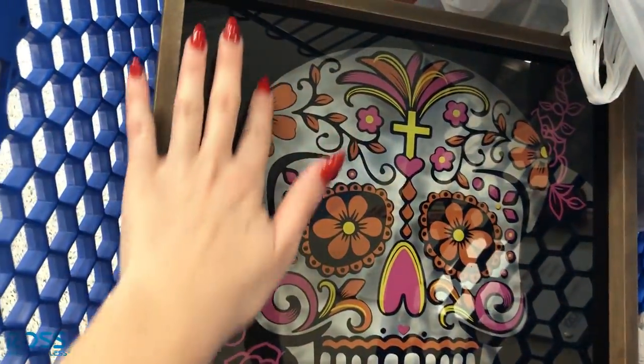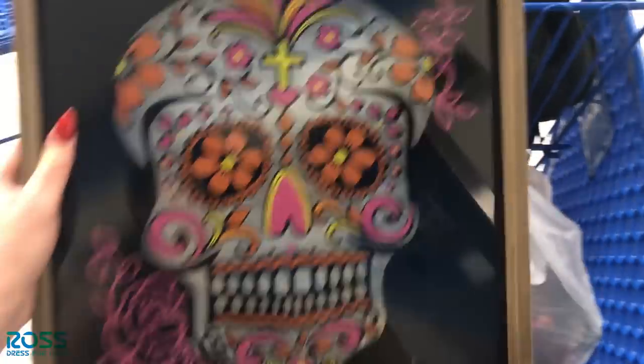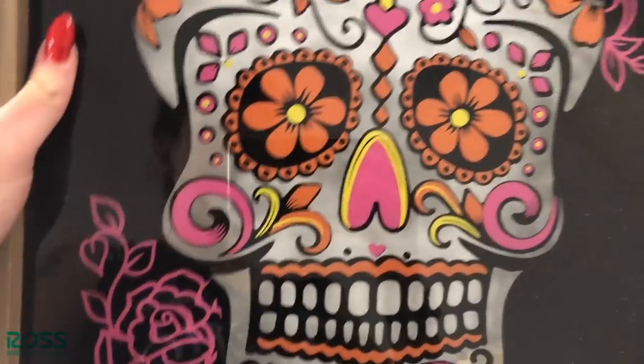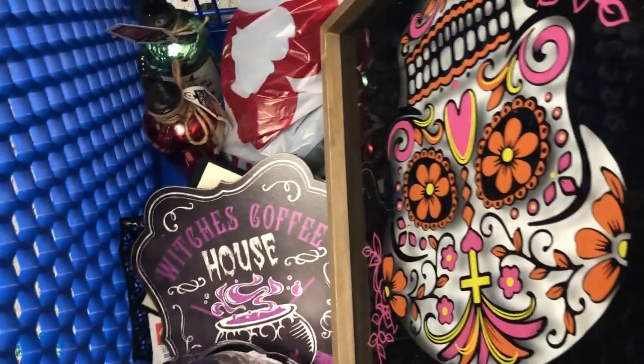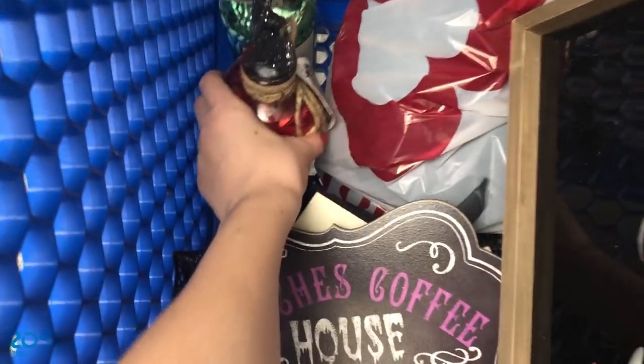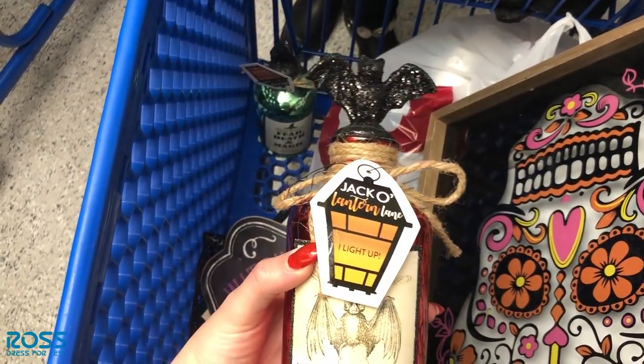It lights up. I can't show you because this store seems a bit cheaper than Michael's and they don't have those test buttons. $12.99. Also picked up an absinthe candle. Oh, that's hot. Jack-o'-lantern lights up. And a fear, death, and magic bottle.